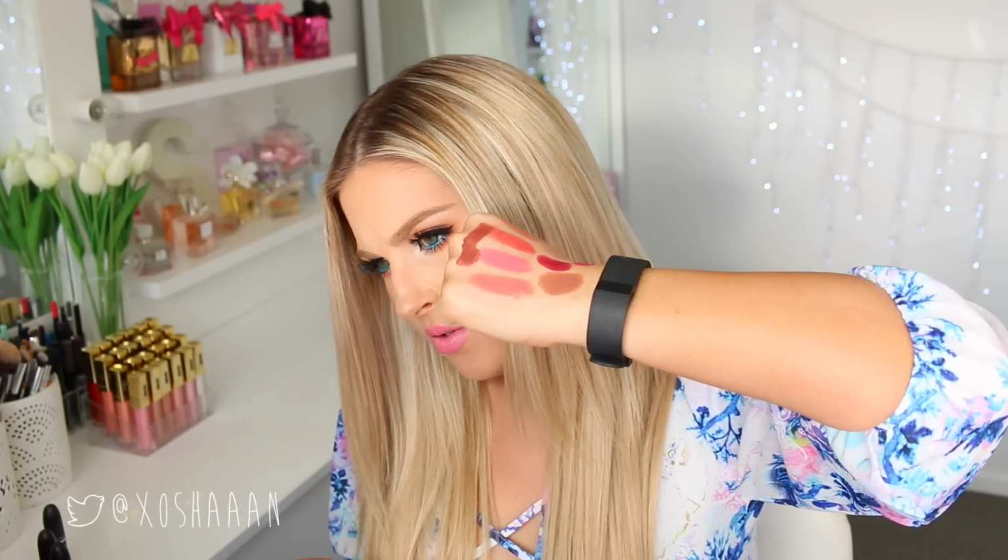That's an amplified formula and it's super, super pigmented. It's really pretty. It's like a really warm brown. So that is all of those. Next up is more stuff I got off Nordstrom.